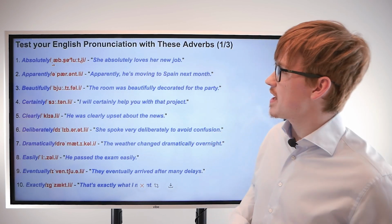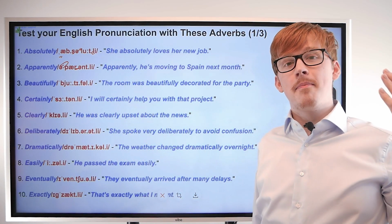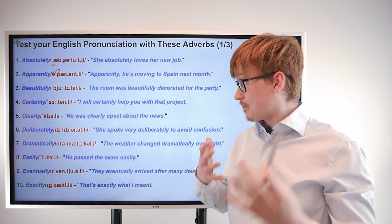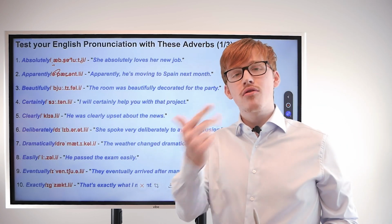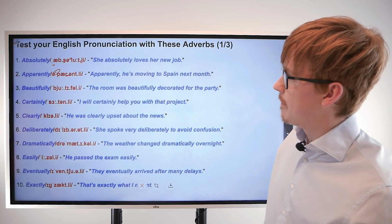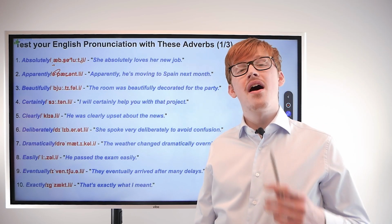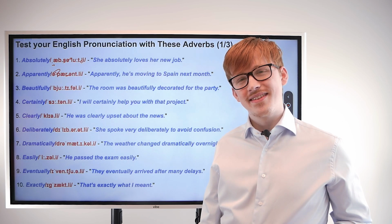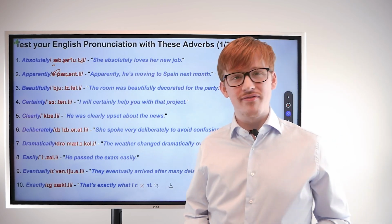So follow the same rule as before. We have our mark here. It's our pa, the second part of the word, so our second syllable. Apparently. Pa, that is our stressed syllable here. So, apparently. Very good. Next up, we have beautifully.